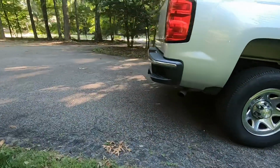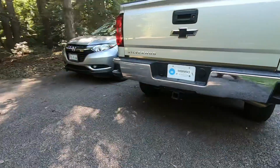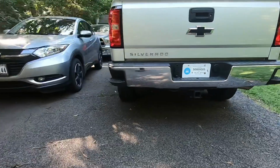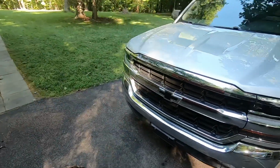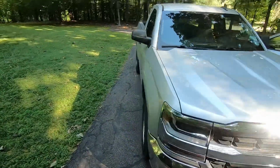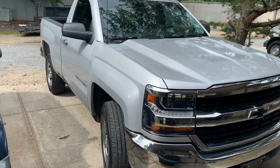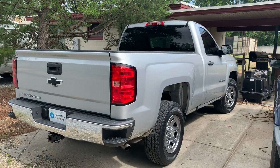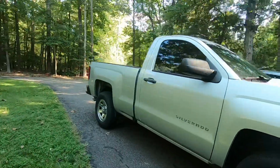So, the truck is a 2016 Chevy Silverado. It's two-wheel drive, just got a V6. It's a regular cab short bed, LT, pretty much the lowest option truck aside from a WT, which I don't even think you can get in any color except for like white. So this is pretty much as bare bones as you can get a truck like this.